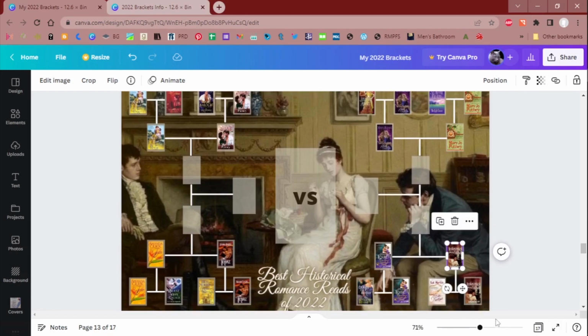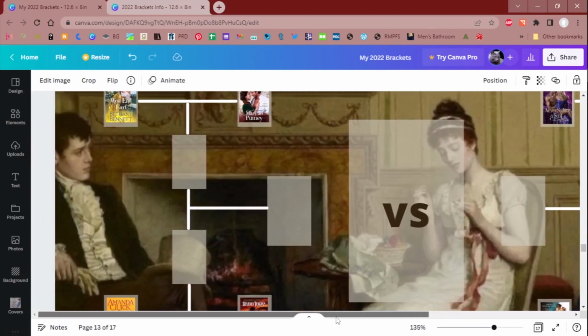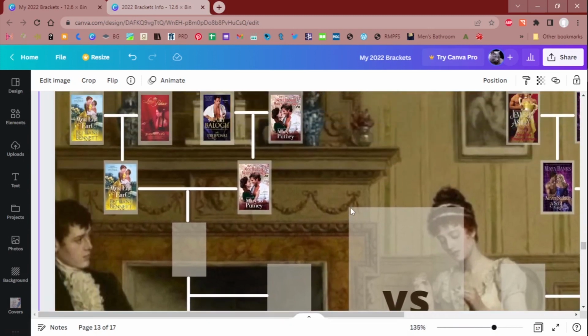On to round 2. All right, I'm going to zoom in again and let us go back to the beginning here. So West End Earl versus The Best Husband Money Can Buy. Oh, that's funny that we have January's book versus December, because one definitely has a recency bias, but West End Earl, even though I read it in January of 2022, still sticks out in my brain so much. I gotta give it to it.